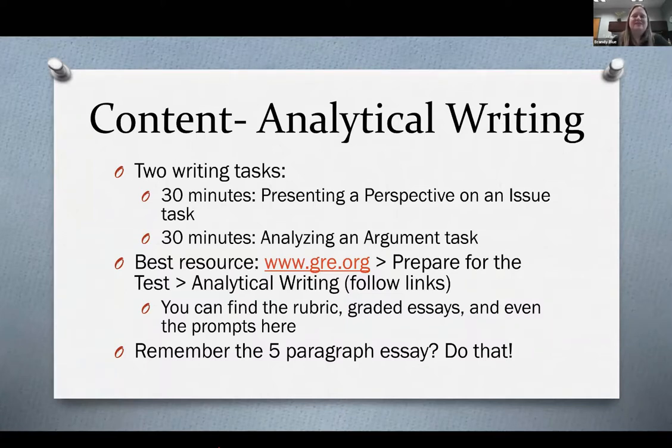When it comes to the writing section, honestly, most grad schools, most grad programs don't put heavy emphasis on the analytical writing section because they know that it tends to value the five paragraph essay, which is such formula-based writing. The programs that may care more about it are English writing programs or philosophy programs, especially for that analyzing an argument task. I wouldn't be afraid to reach out to your program and ask, you know, what's the average analytical writing section score for your incoming class?